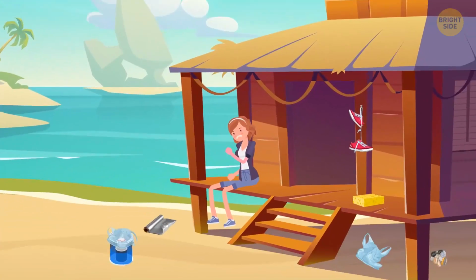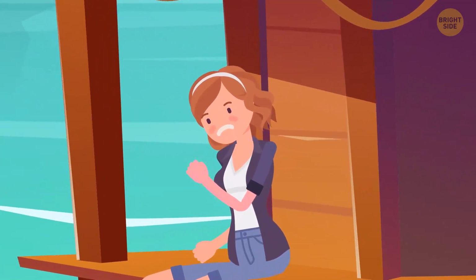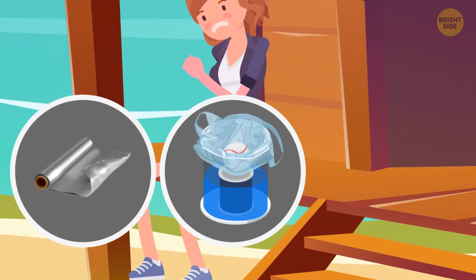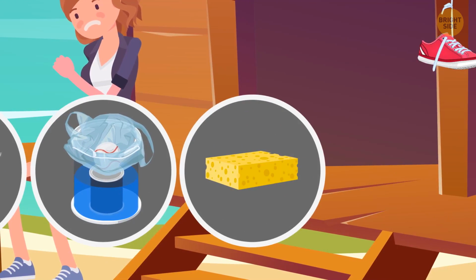Anna got sunburned during her walk. Which item from the cabin can she use to cool down? Aluminum foil? Fresh water from the paint can? Or the sponge with some seawater?